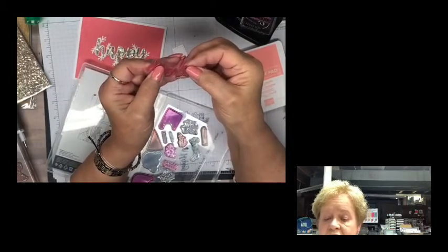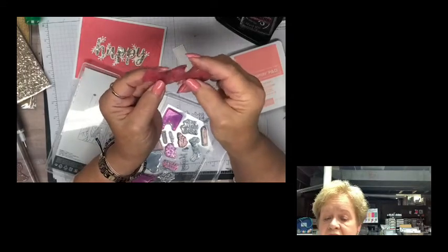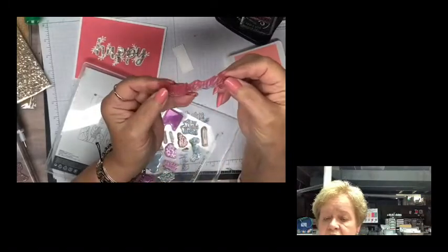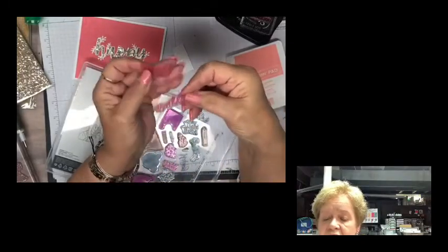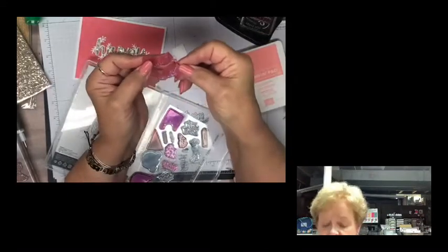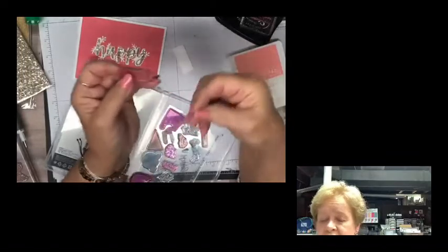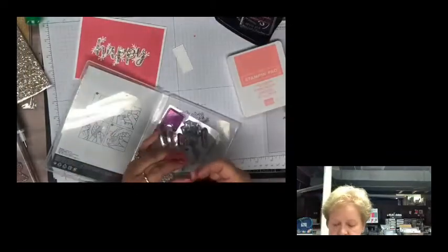So these are your stamps. You can do with whatever you want. And there was an easy way to just take my snips and cut right through the center of happy birthday. So no longer does it need to be this way. It can be this way. So look at your stamps and see what you can do something different with to make it work for you.